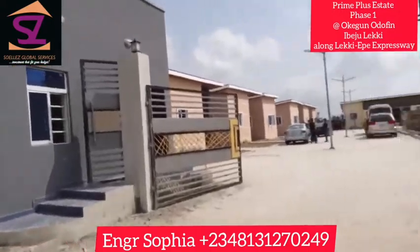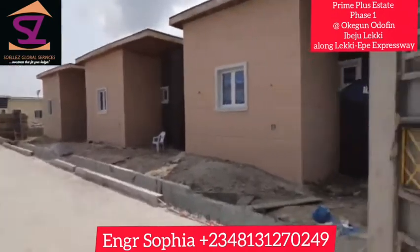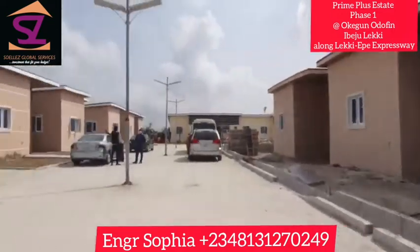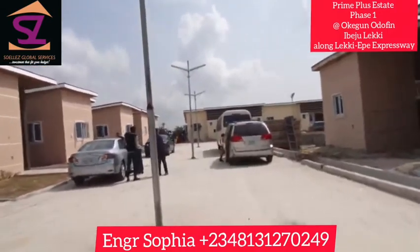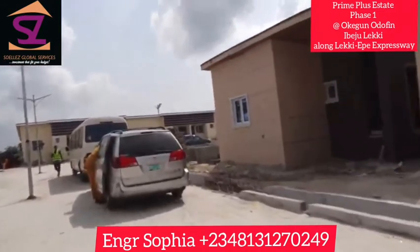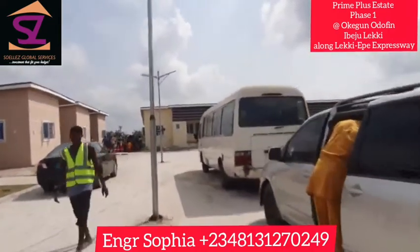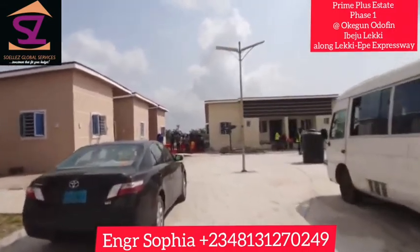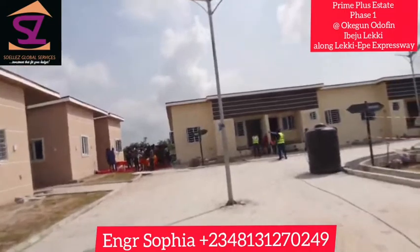So this is the gatehouse. You can see the street lights already here. So these are the 3 bedroom Allen George Street. To my left is the 3 bedroom. So it's a very good one. Wives, you can buy for your husband as a birthday gift. Husbands, you can buy for your wife as a birthday gift too. Parents, you can buy for your kids. Yes, it's a very good one.